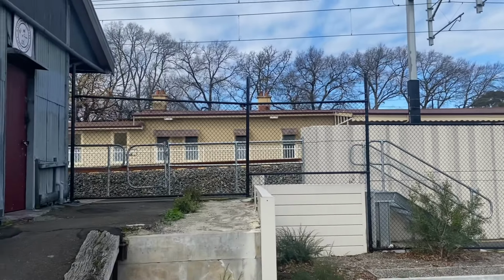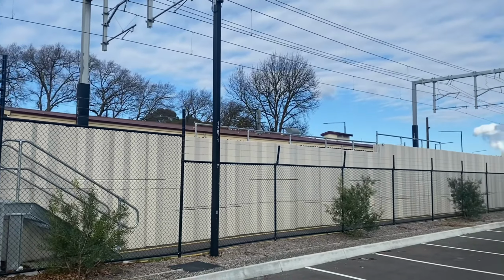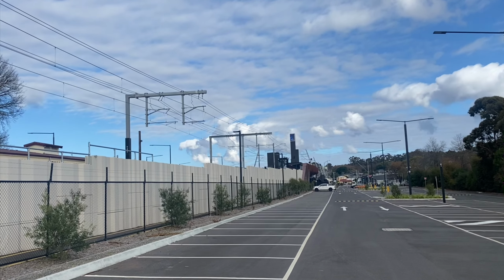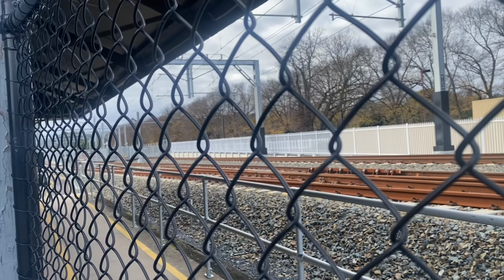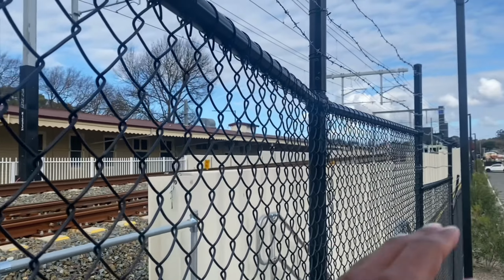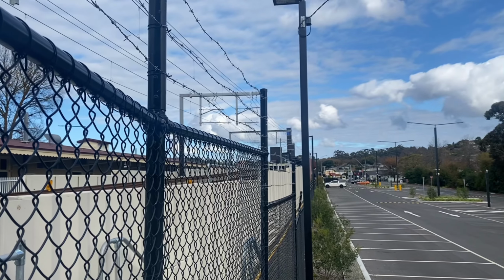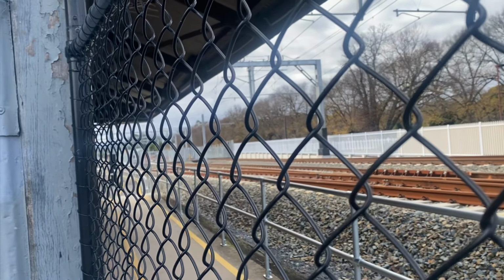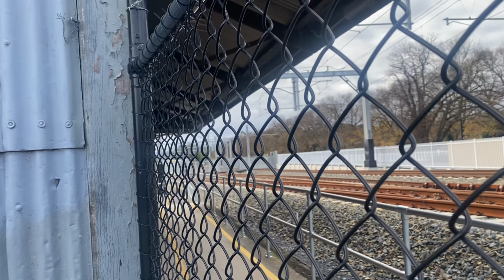Well, this is the terminus, as Lilydale is the end of the line. And that's the actual station over there, renovated and high up on the sky rail, which is pretty cool. So this part of the track is the downward slope from the upgraded sky rail station. And down there is a yard for some of the trains. And that way is the way to Healesville.